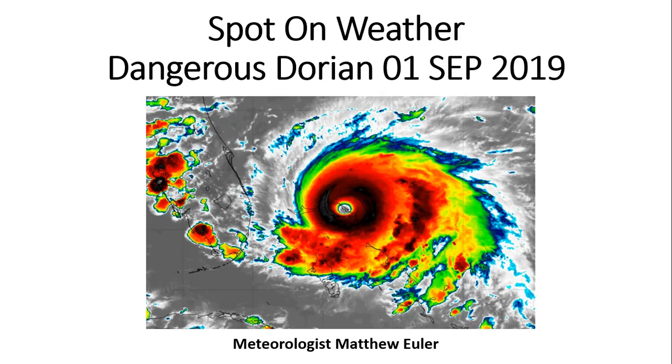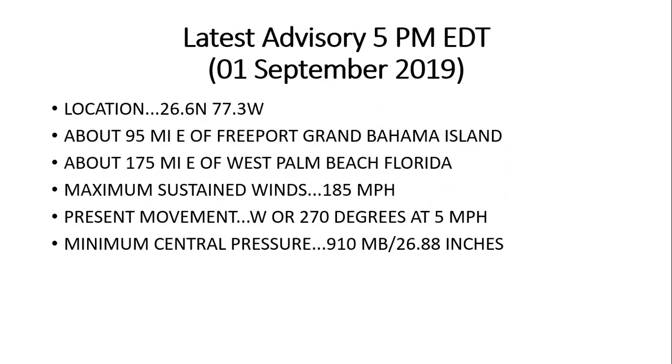Now, this is an extremely powerful storm. This could have impact to many, many people from the Florida Peninsula, along the eastern coast of the Florida Peninsula, all the way up into Georgia, the Carolinas, in parts of the Mid-Atlantic before Dorian is finally pushed out to sea. We have a lot to discuss about Dorian tonight, so let's get right to the discussion.